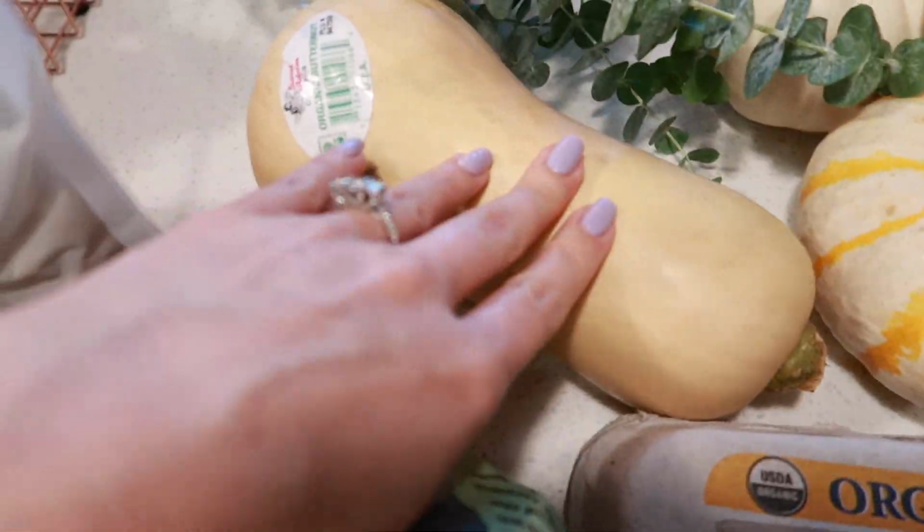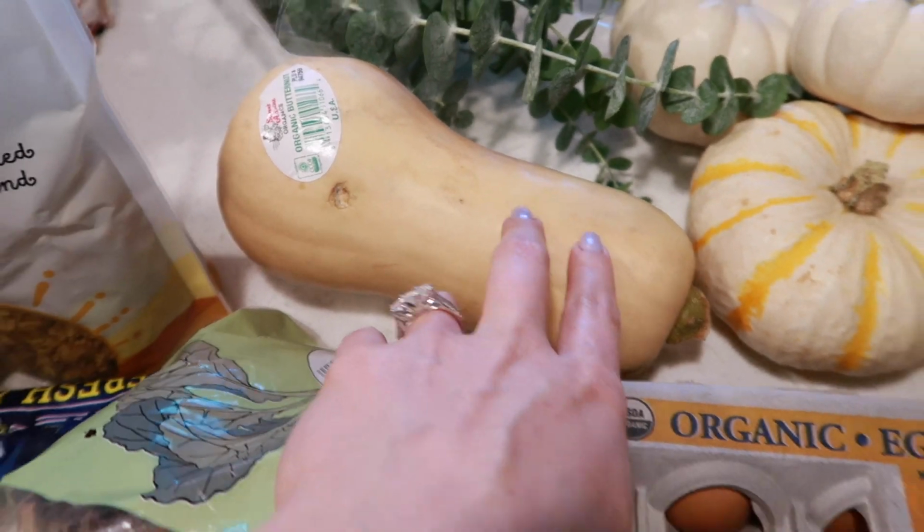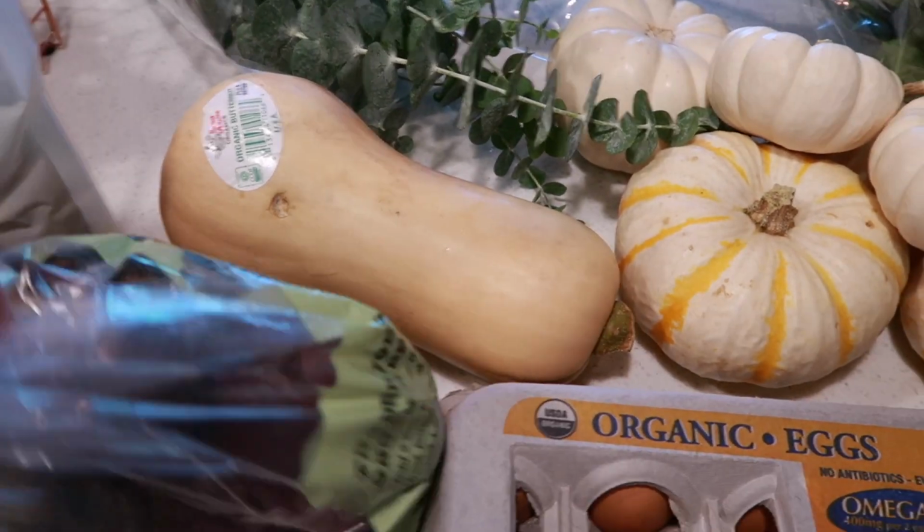I also got another butternut squash. Actually, is this the one that I got today? Yeah, I already had one, but I wanted to get another one because we're making Mickey's food. So we make Mickey's food in a crock pot. I got the recipe from a holistic vet that we went to when we lived in Charleston, and I can't share the recipe because it's like what you get when you go see her as a doctor, and I don't want to share it, but it's a crock pot diet.